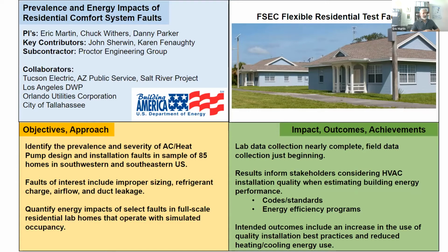HVAC's primary role is to quantify the energy impacts of select faults by collecting data in some of our laboratory homes. We're using our side-by-side lab home facility you see in the photo there. One of the buildings is configured to be a quality install, and then we impose faults in the system of the other building, and we compare the energy use between the two. So the lab data collection is nearly complete. The field data collection portion of the work is really just beginning.